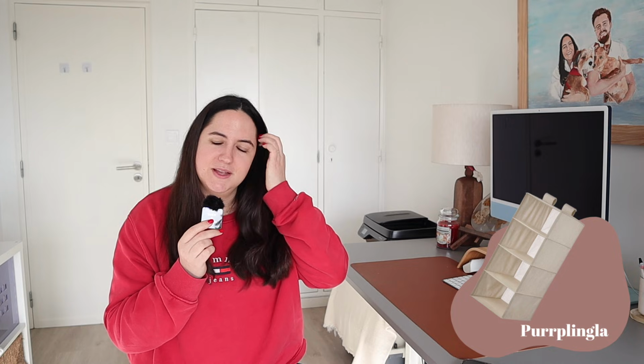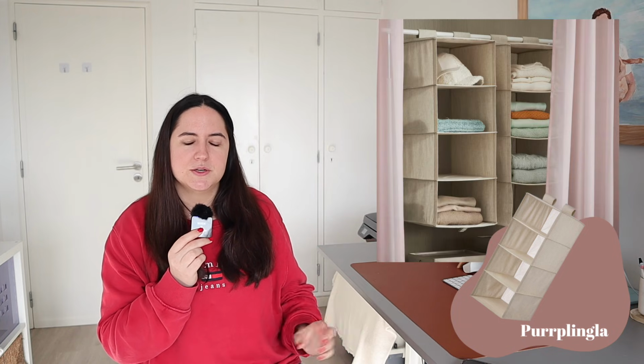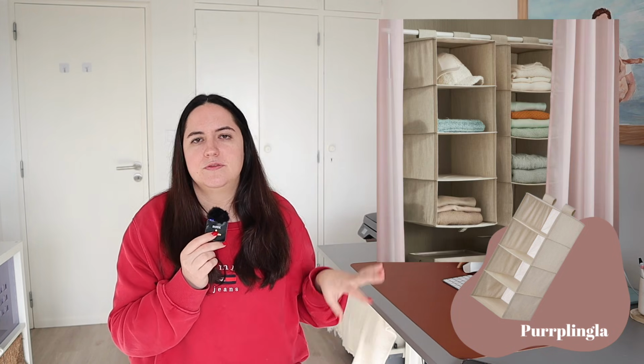I mentioned some of the Purplingla line in my last video, so again, if you haven't seen that video, I'm gonna leave the video card up here, but I actually missed one of the products in this new range, and it's this clothes organizer. You'll probably recognize this kind of organizer format.